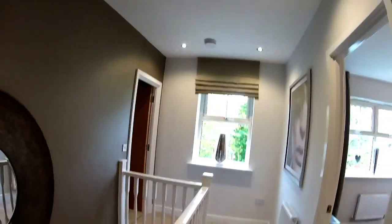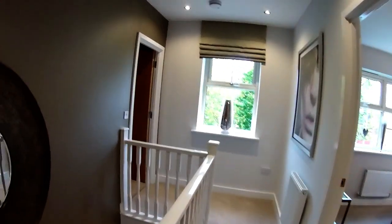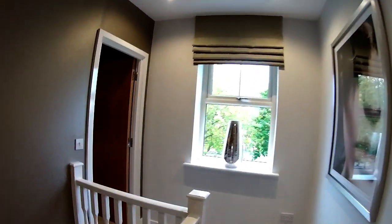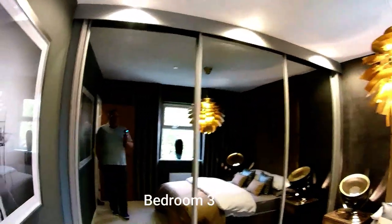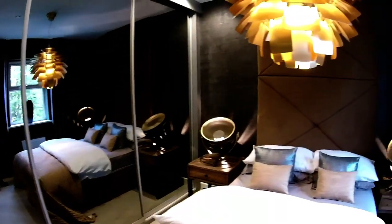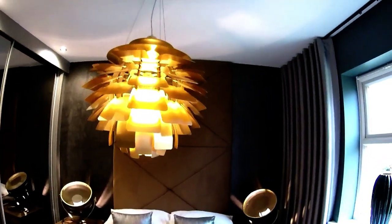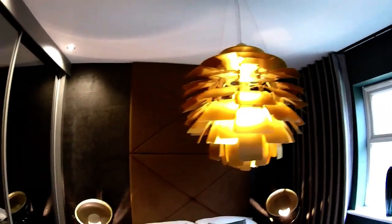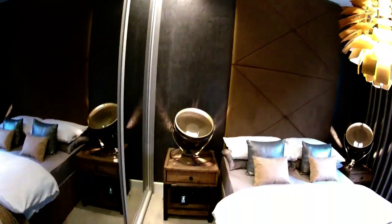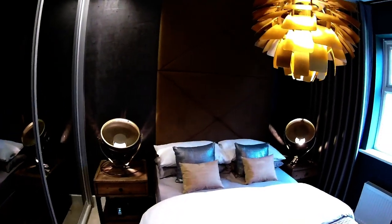Even the banister's got a really nice kind of detail on those newels there. And the spindles. So you've got bedroom three that you're about to go into. Those lights are fab, aren't they? Yeah, I mean, the light fittings in here are just beautiful. 3.6 by 3.6, so pretty much a square. Fitted wardrobes right the way along that side.